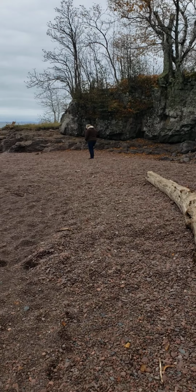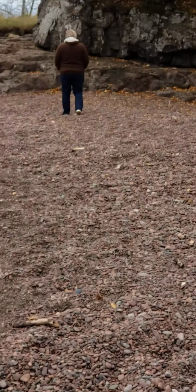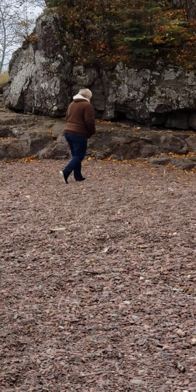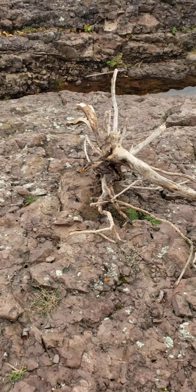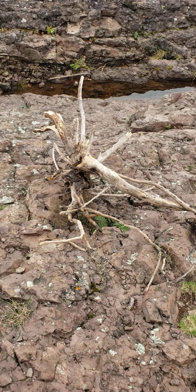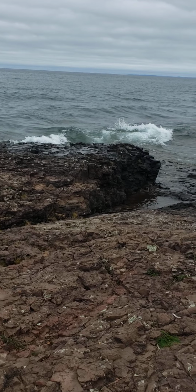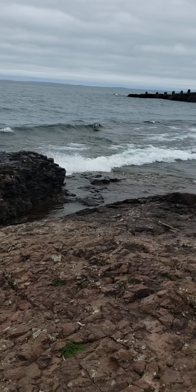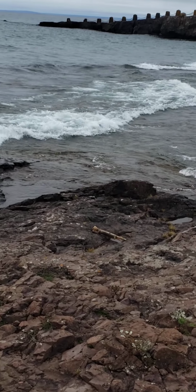That's my Jerry. We'll zoom in on Jerry. She's looking for the perfect skipper rock. Driftwood. Well, drift stumpage. And here, we'll have to zoom in a little again.